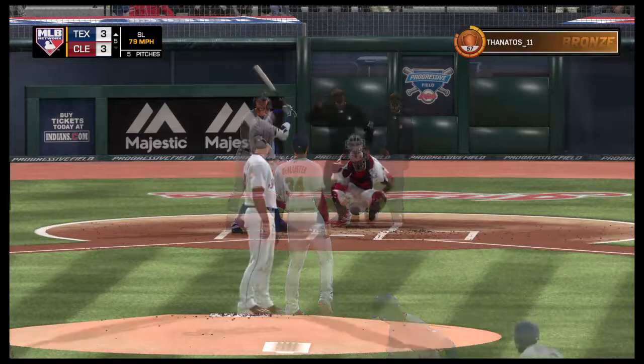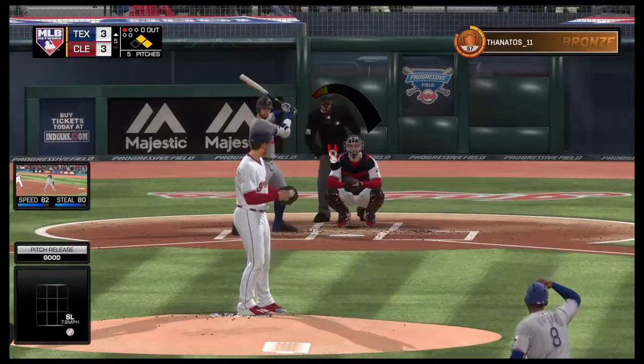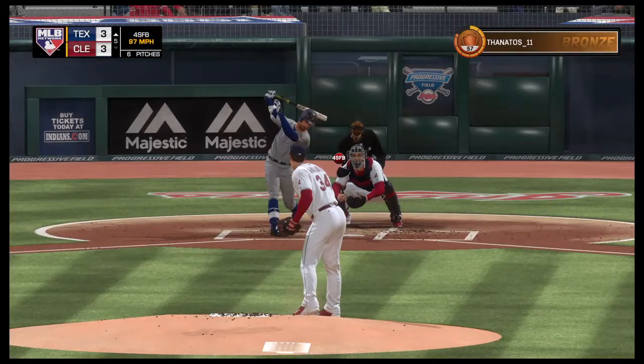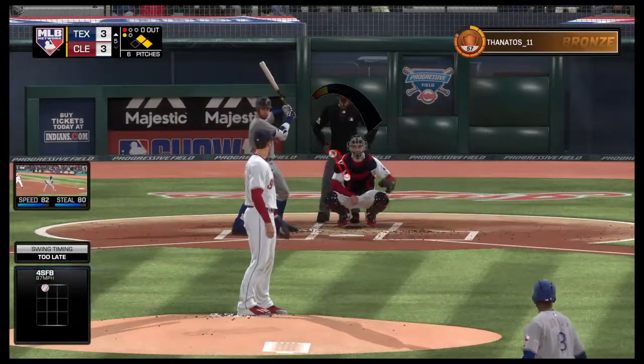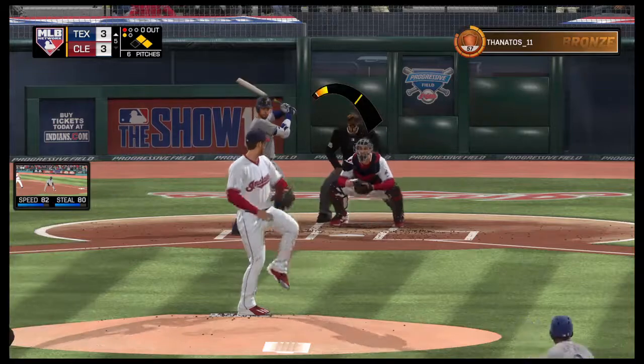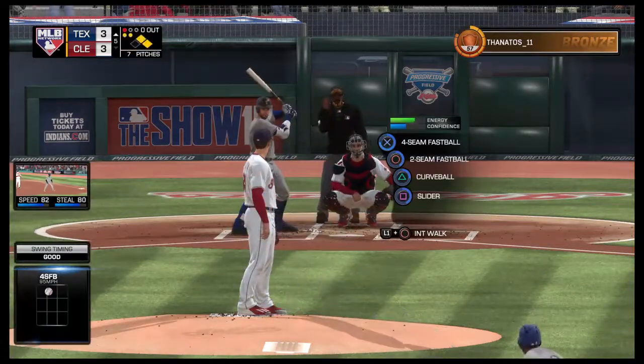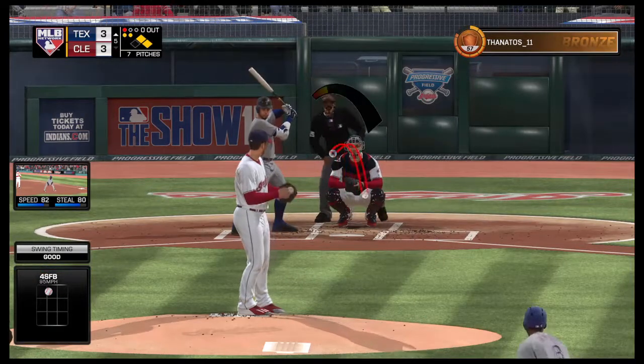And the slider stayed low apparently for a ball. Backdoor breaking ball just missed right there. It's such an effective pitch if you can hit the corner with it, but no dice this time. Sneaks a fastball by him at the letters. It's 1-1. A fastball, and he swings through it to fall behind. Tell you what, man, he looks locked in to me.